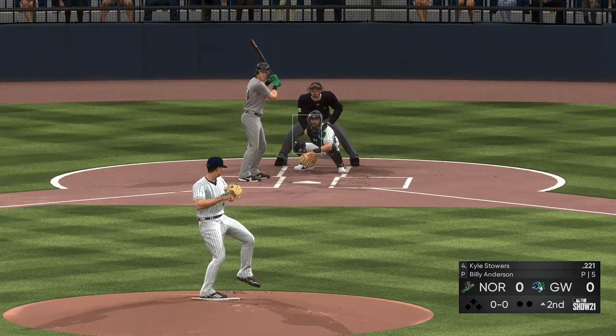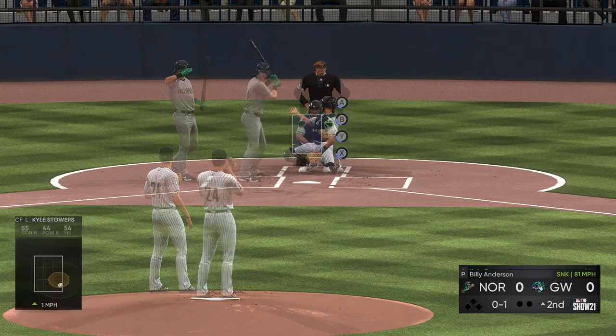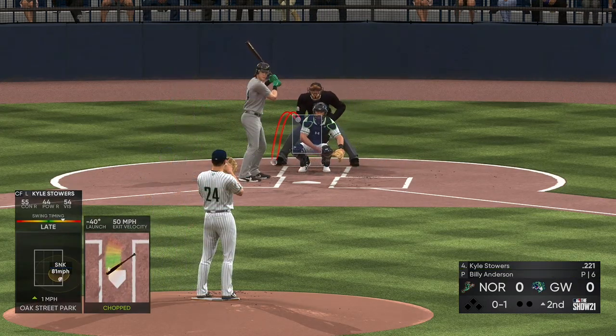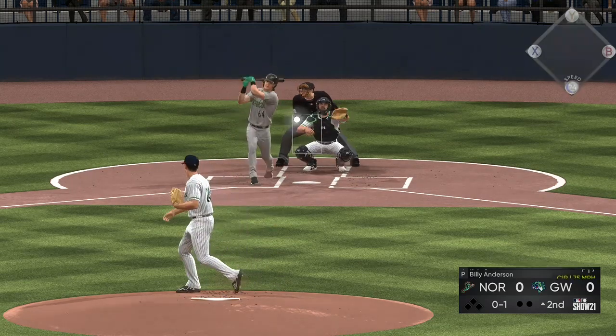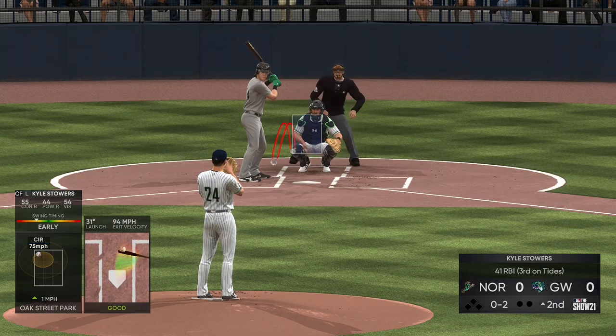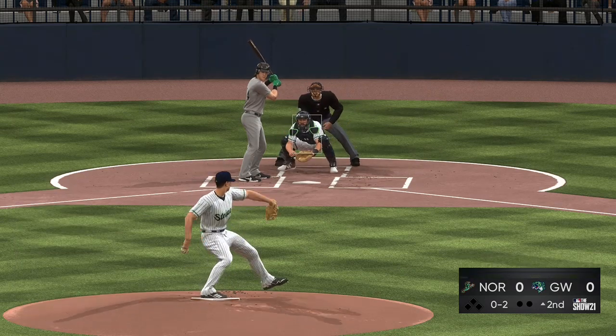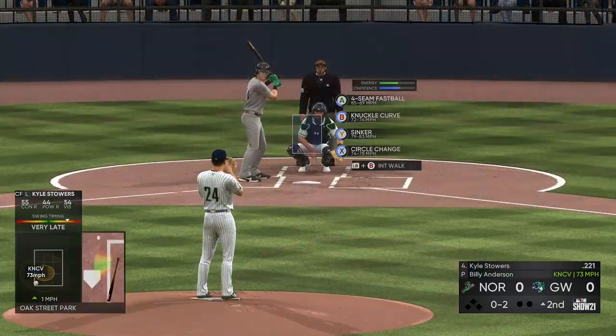At the plate, Kyle Stowers, as he beats the first pitch into the ground to the left side and foul. Hey, this guy hasn't reached the big leagues yet, but he's coming. You're going to know his name at some point. He just has a few more developmental things to work on. Another one sent foul.